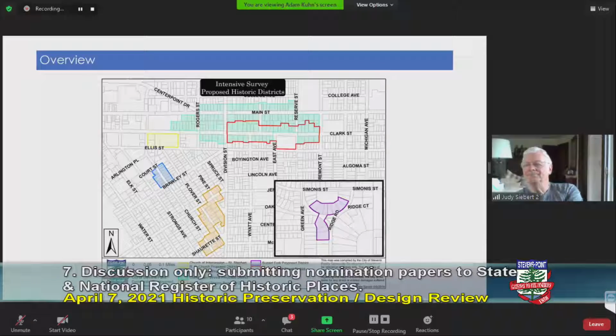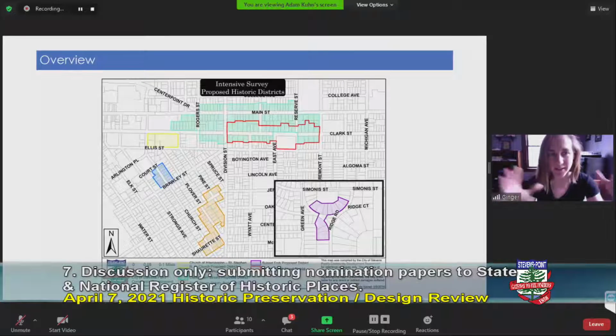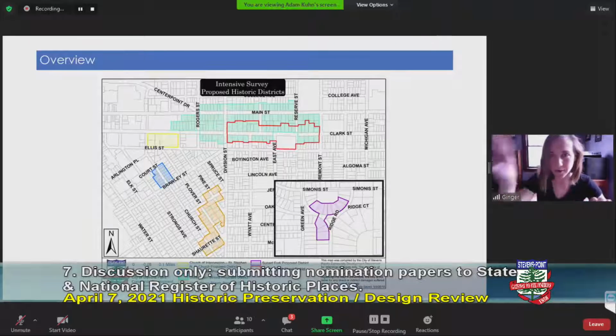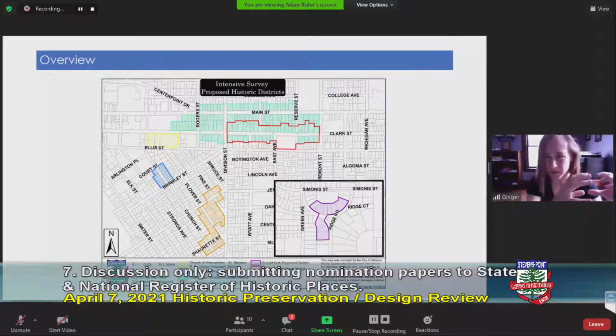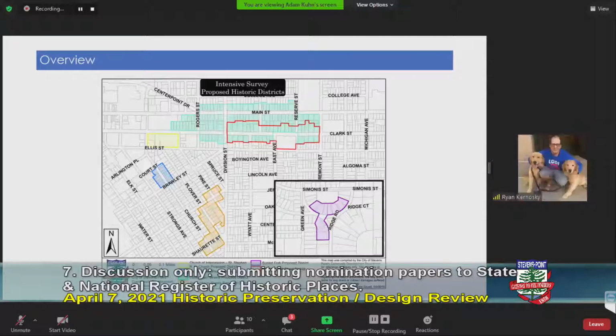Okay. Ginger? Thank you. Yeah, my question kind of piggybacks off Tori's. I was wondering if there was a recommendation to have this added to the historic district, would it be the downtown district? And is it adjacent to that, or would it be the Clark Main, or would it be its own separate entity? That's something that staff's going to have to look at. It honestly could probably be either or.